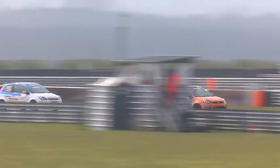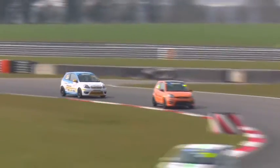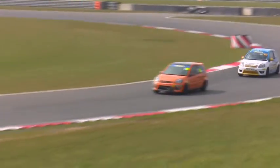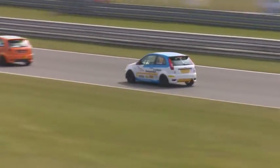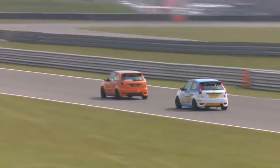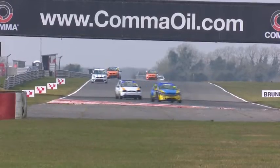And that racecraft learnt from watching his dad Steve, his uncle Paul racing in Legends cars over the years. Steve did a bit of Eurocar racing, V6 Eurocar racing as well, and of course, as well as watching the others, Aaron's learnt his craft in karts and also in the Fiesta Junior Championship.